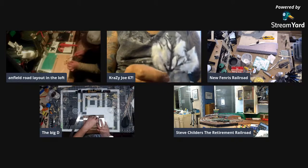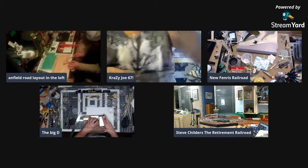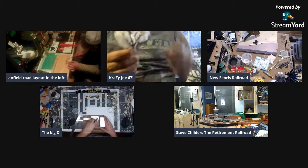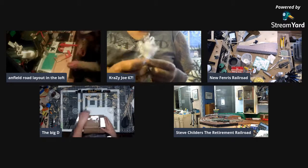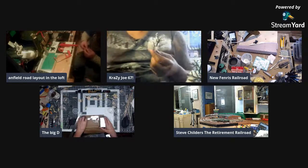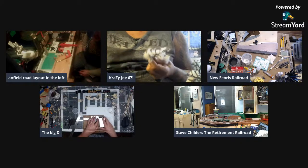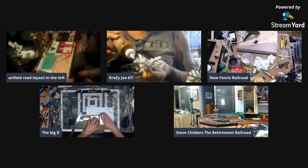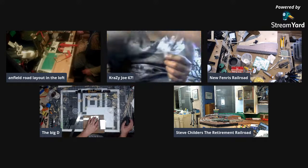Note to self: don't send the Capital Limited through Union Station at 70 miles an hour. Yeah, well, I can see that. It usually comes out the other end. Well, my Union Station goes through. It's not a terminus like the real one. But Hello, Randall. It's not made for trains to go through at 70 miles an hour either.